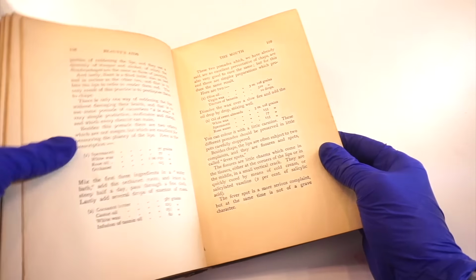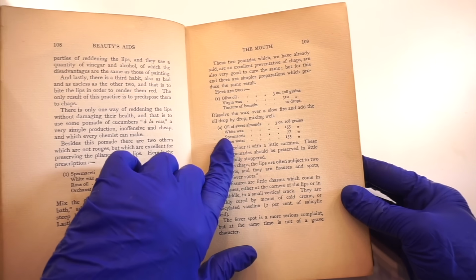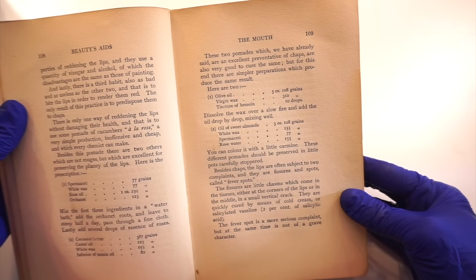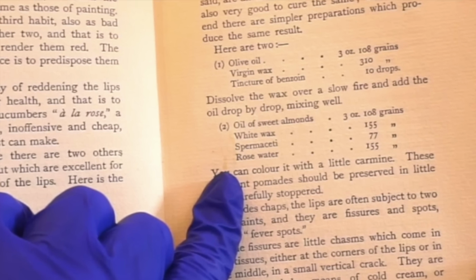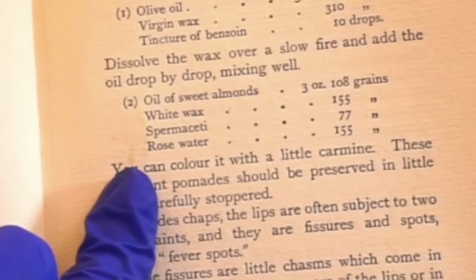I did happen to find this lip rouge recipe, and it's again not vegan. This one has carmine, this one has the spermaceti, but there's no beeswax in this one. So if you were to change out both of those ingredients, for the spermaceti use jojoba oil, and for carmine, you could instead use a red lake dye. So you could make this into a vegan version, but we are staying true to the recipe.